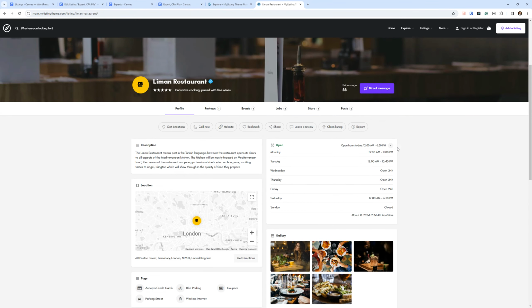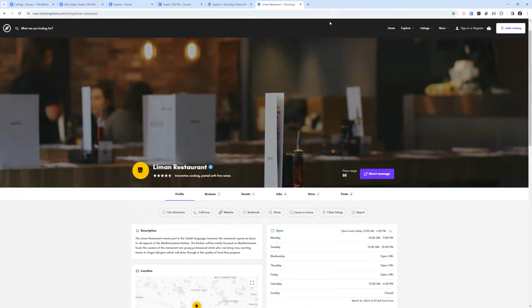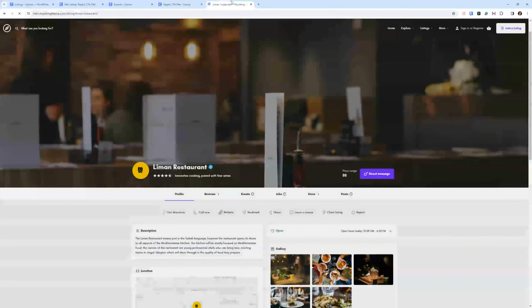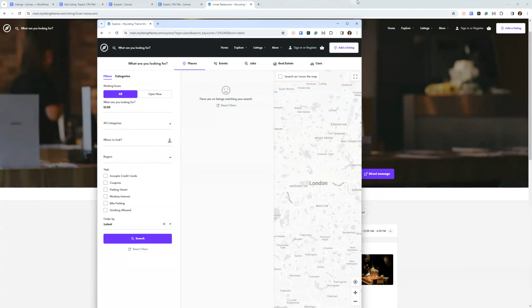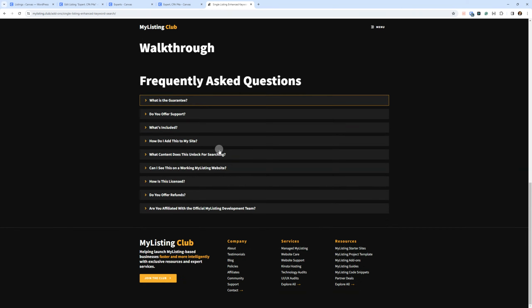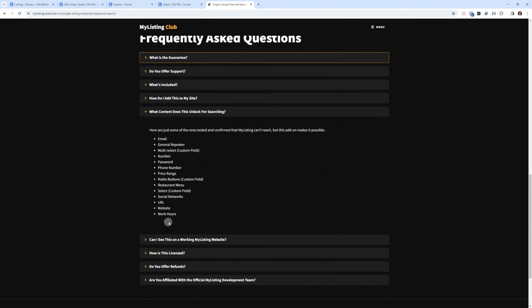All right, so let's get out of the demo here. I think you see what I'm talking about. So let's look at all of the ones that it unlocks. Let me reopen the documentation so I can actually see what I have listed here. Okay, so I've got here unlocked for searching work hours. I could have sworn that I was able to search by work hours, but I'll verify that again.